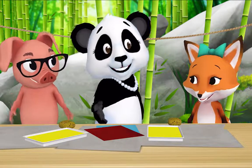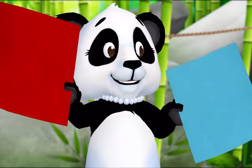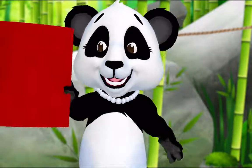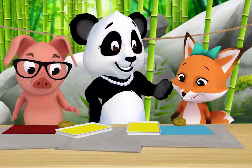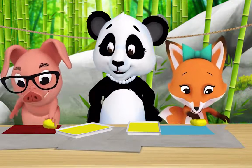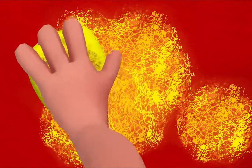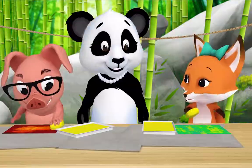Ready to see what happens? Do you want to start with blue paper or red paper? Blue, please. And I'll take red, please. Great. Now, pick up a sponge. Dip it in the yellow paint. And start painting. Oh, look. My paper is turning orange. Because red and yellow make orange. My paper is turning green. That's right.